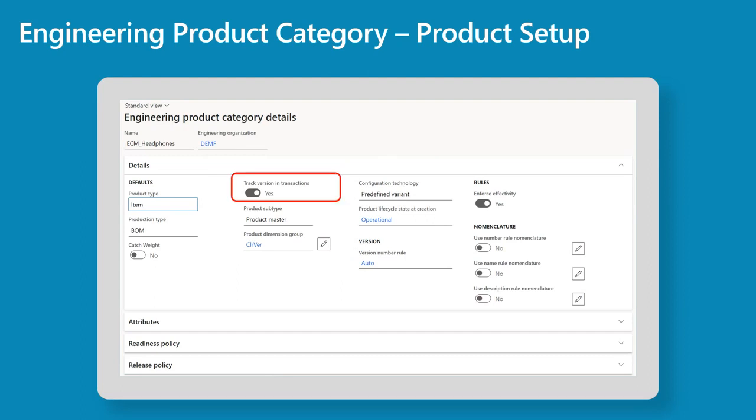Another configuration is track version in transactions. Select this option if the version of the product should be stamped on all transactions. For example, if you track the version in transactions, each sales order will show which specific version of the product was sold in that sales order. If you don't track the version in transactions, sales orders won't show which specific version was sold. Instead, they always show the latest version.